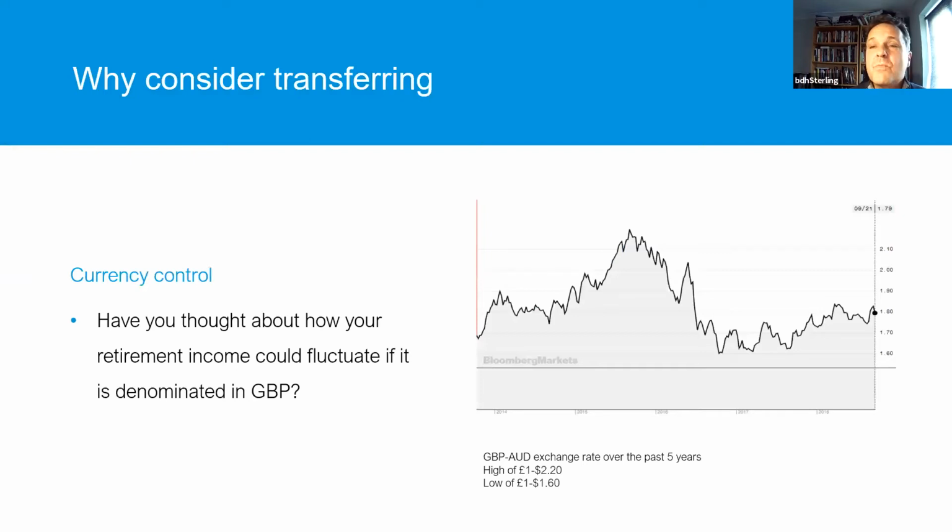I guess, why would you want to bother transferring? One major reason eventually, particularly if your pension remains in the UK for a while, because you're unable to transfer it until you get to the age of 55.